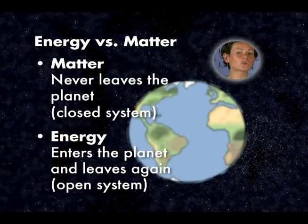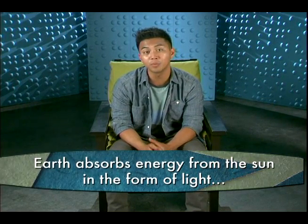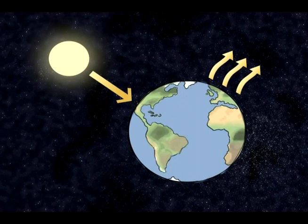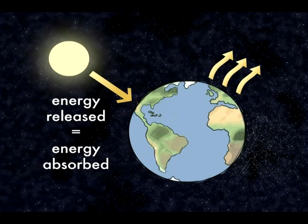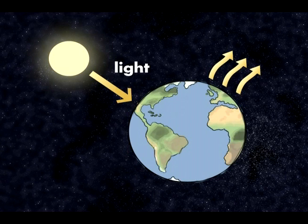Let's see how this works with solar energy. Earth absorbs energy from the sun in the form of light and then releases it back into outer space as heat. The amount of energy released from the planet is equal to the amount absorbed. This way, the amount of energy on the planet always remains balanced. Remember, Earth absorbs energy from the sun in the form of light and then releases it back into outer space as heat.